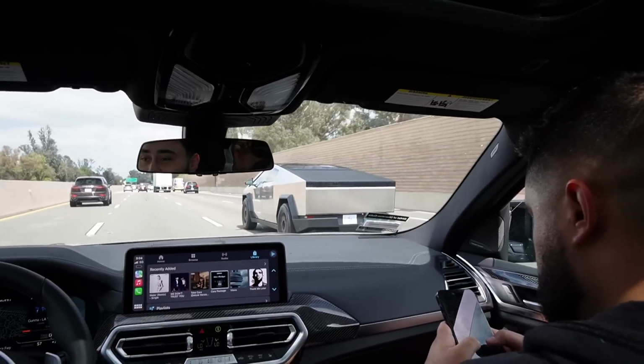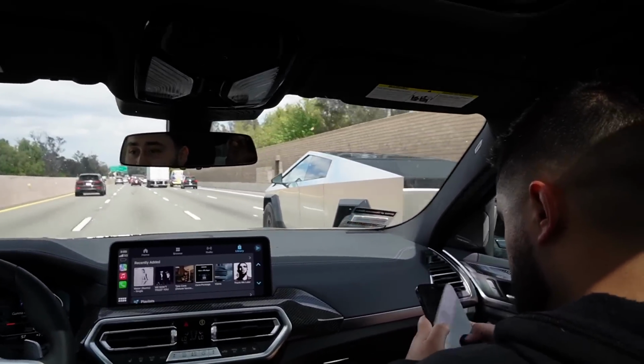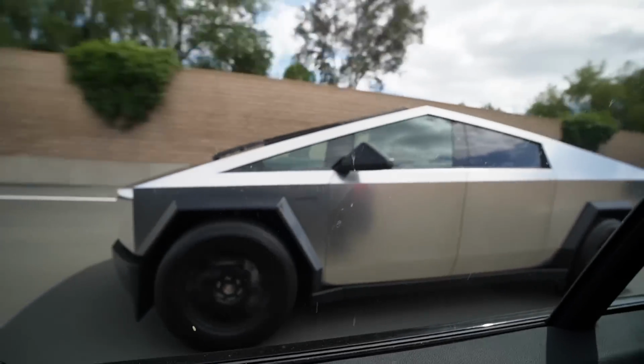Had a recall on the Cybertrucks. Dude, we seen like 3 of them already. Yeah, there was a recall, huh? It's just pretty sick though. Yeah. No way. She's picking her nose.